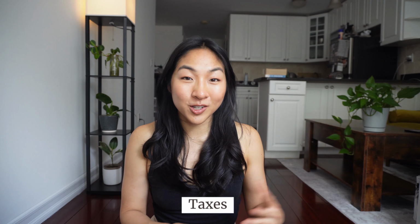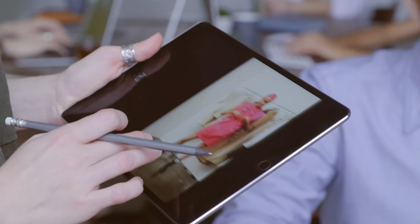Let's start off the conversation with taxes. So going through my first tax season was quite tough because I didn't even know what was needed to file taxes as a model. Most models are not employed by their agency. That's roughly 99% of the cases. And if they are, they're probably also working for the agency in some other form. Maybe they're a booker or a photographer while also being represented by that agency. Those are pretty rare cases.